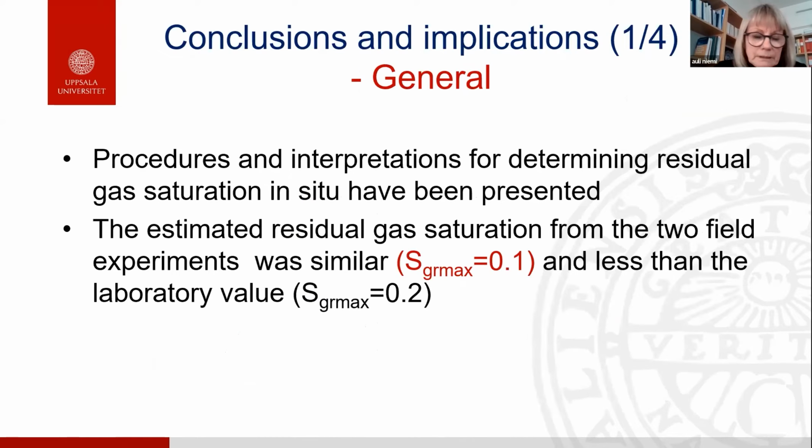Now, how am I doing with time? I came now to the conclusions, but should I rush through them? No, you just carry on talking, Auli, because that's very clear.